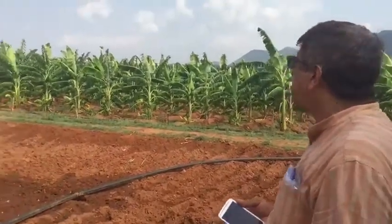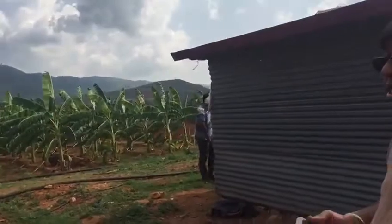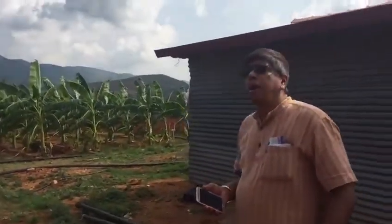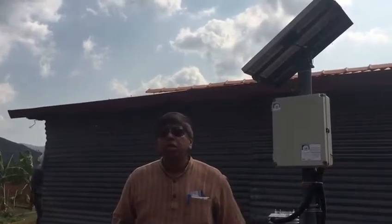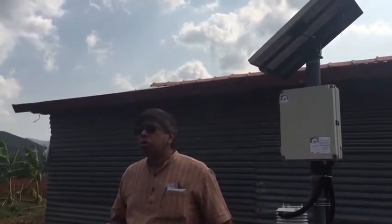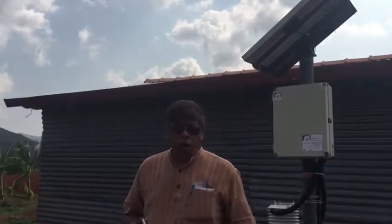So they are putting in drip irrigation. You can see the banana farm there is under drip irrigation. So the farmers are already trying to use a lot of technologies to improve water use efficiency and reduce their water footprint. But they also need to know how soon they should irrigate, or how infrequently or frequently they should irrigate, when there is already rainfall and so on.